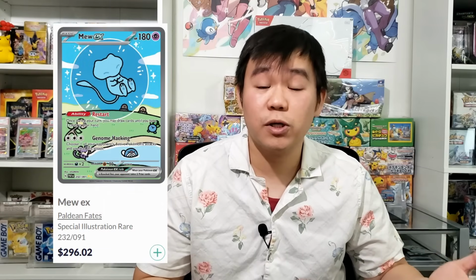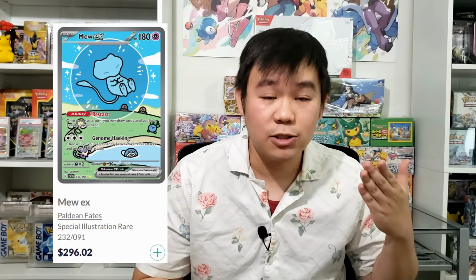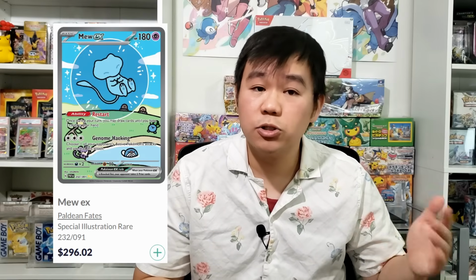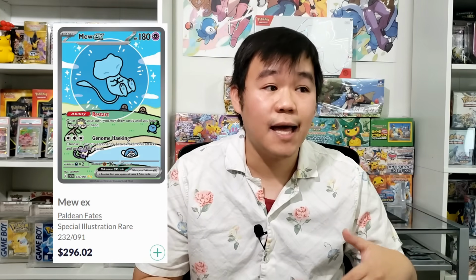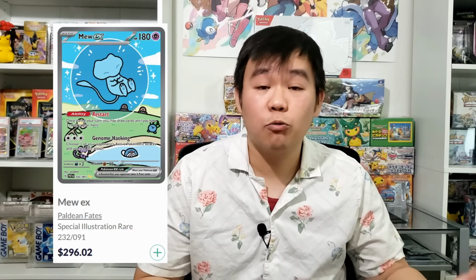The Bubble Mew is one of the most desirable and expensive chases inside of the whole entire Scarlet and Violet era. I think it's awesome. I think it's a really cool chase, and it's well deserving on this list. Even if you don't pull the Bubble Mew, which is the most expensive card, there's a bunch of other decent $70, $80, $50 cards inside of Paldean Fates that will make it a decent and fun experience for ripping open.